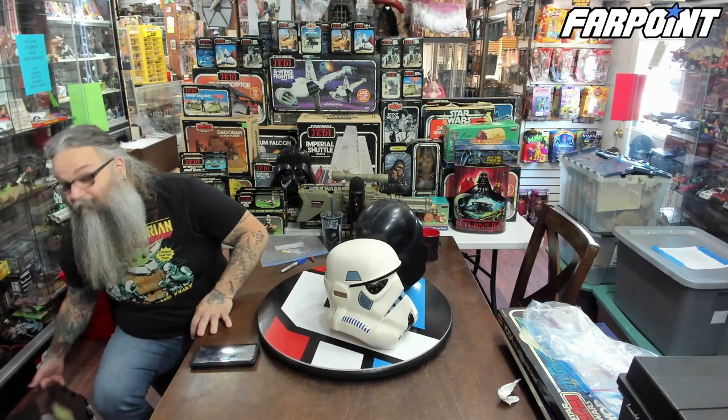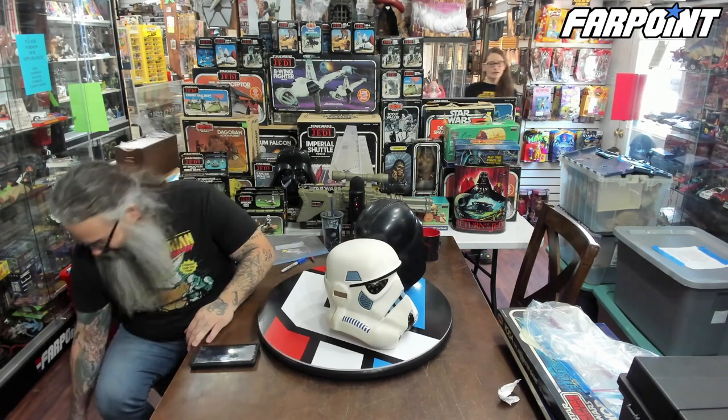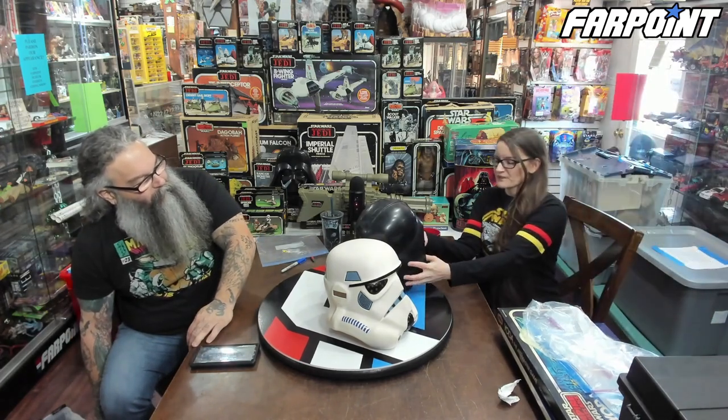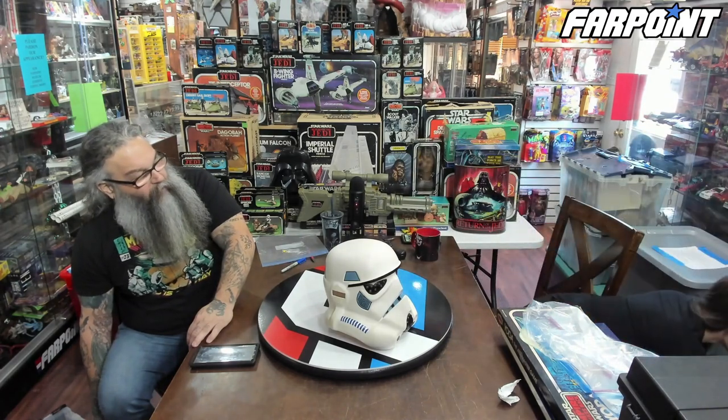Bust open another tub. Another tub? But wait, there's more. It must be the new figures, the ones I'm after. Pull them. This Vader helmet is also really nice. There's more stuff in this tub. Oh, is there?